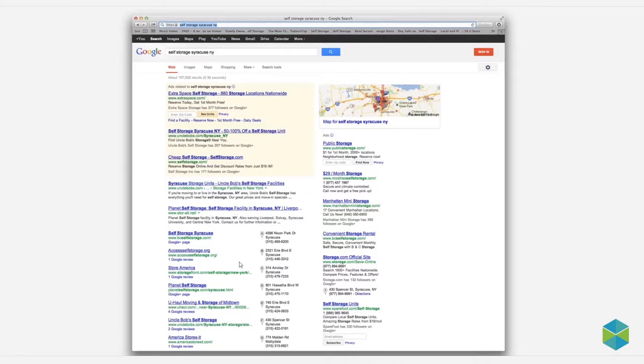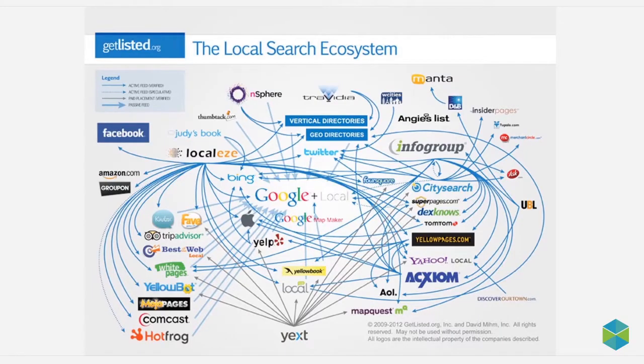The other things I'm going to take a look at here, right up top, are some organic results. And the main thing that we really wanted to focus in on was this right here, the map pack. Essentially Google has said, hey, if you're searching for self-storage in Syracuse, New York, these are the local businesses that are relevant to your search.